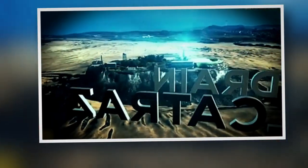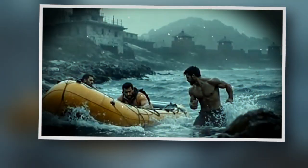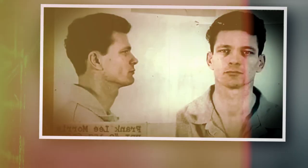Alcatraz Federal Penitentiary, of course, was no ordinary lockup. Known as the Rock, it stood stark and foreboding on a small, isolated island in the churning, frigid waters of San Francisco Bay. Its very location was chosen specifically to prevent escapes, as the freezing water, treacherous currents, and powerful tides made swimming to freedom nearly impossible.